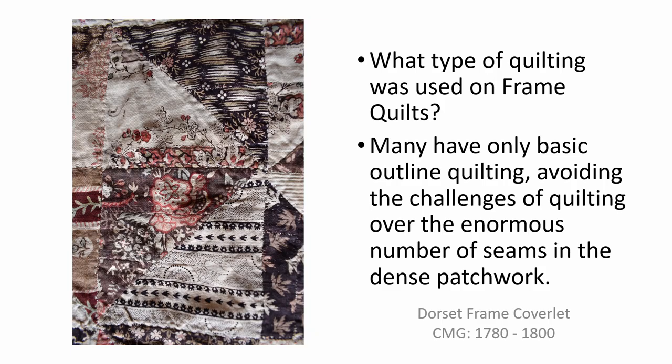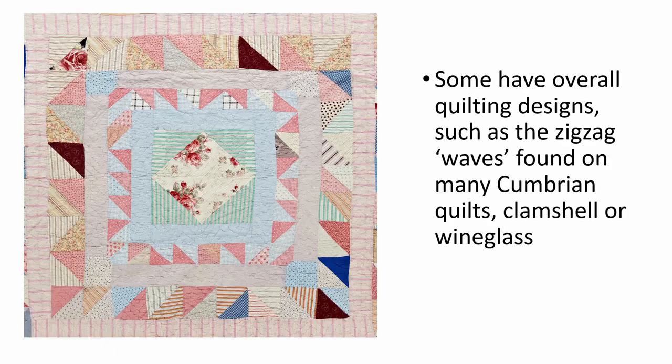And now to look at the quilting. What type of quilting was used on frame quilts? Many have only basic outline quilting, avoiding the challenges of quilting over the enormous number of seams in the dense patchwork. Some have overall quilting designs, such as the zigzag waves found on many Cumbrian quilts, clamshells or wineglass or other overall quilting designs. This has an all-over chevron design, typical of the northwest of England, southern Scotland and Northern Ireland.